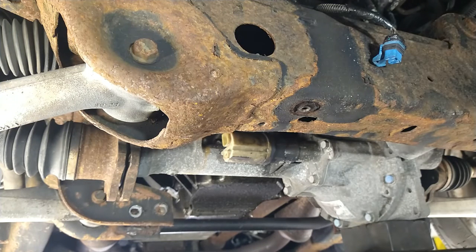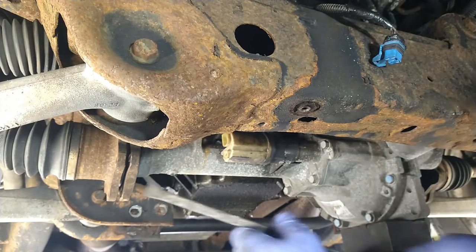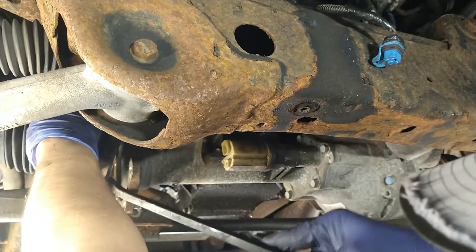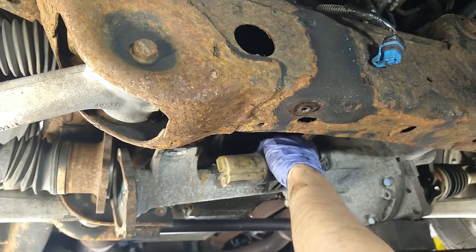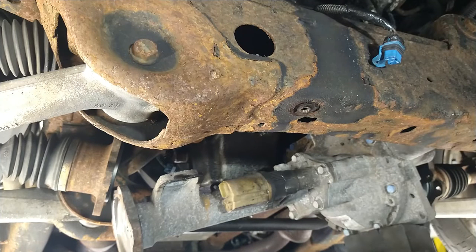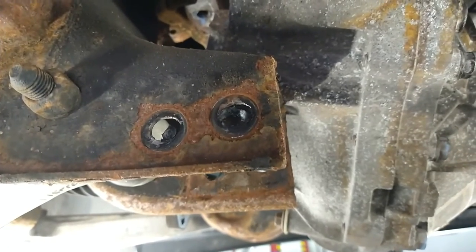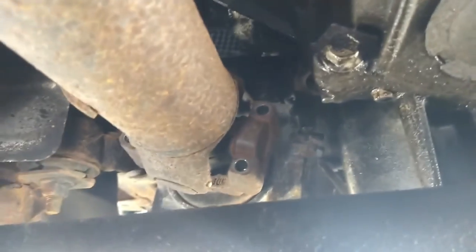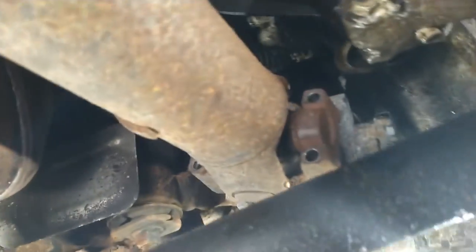Where is the pry? Okay, so here you have to remove the front drive shaft screws, but make sure you also mark it just in case. If there's any balance or something already done, you don't want to lose it. Let me just mark this.